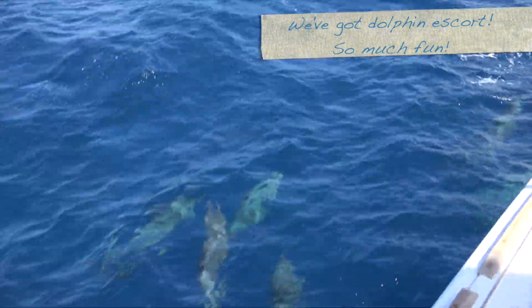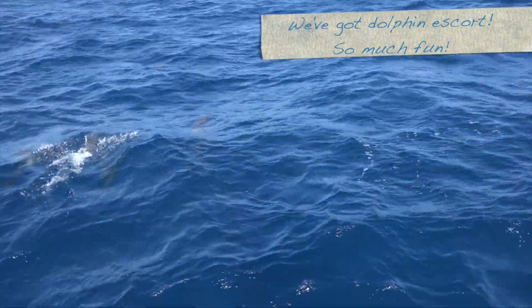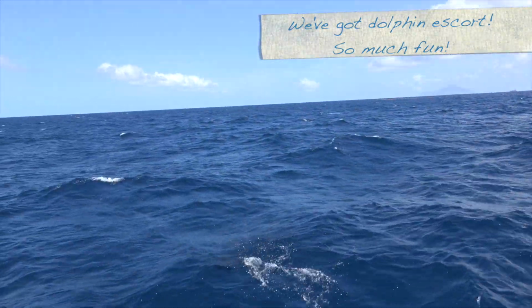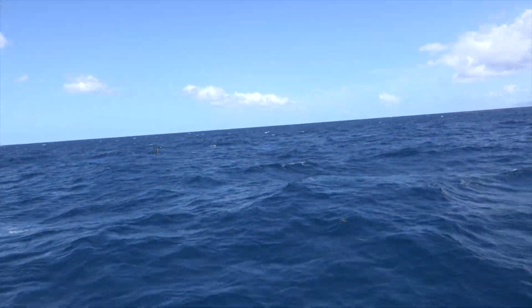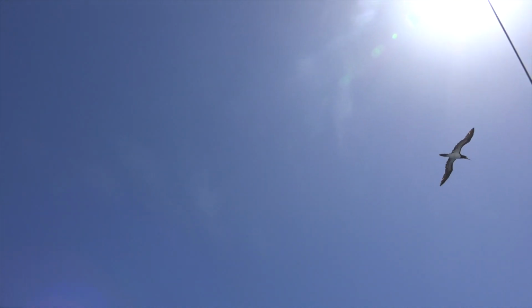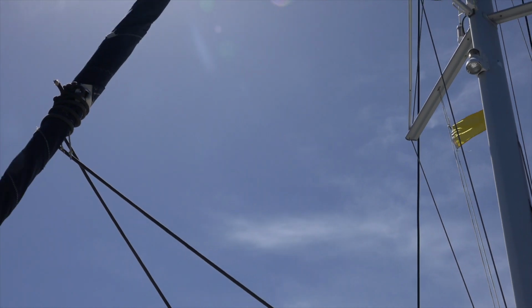Sailing, there are a lot of tough times. Sometimes it's fun, sometimes frustrating. And this time, yeah, my dream came true. We met the family of dolphins on our way to station.